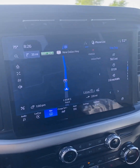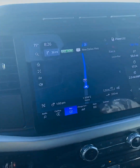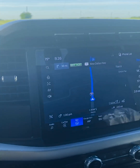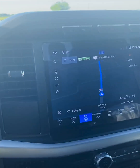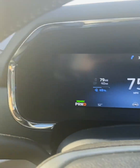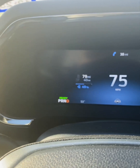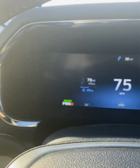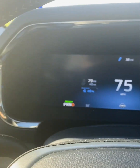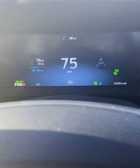This trip I've used Apple Play, I've used the Ford navigation. I really like the Ford navigation because I know it's just an estimate, but I like to know, and I leave it in the calm screen so I can see the percent. And of course now I have 40 miles to go and 79 miles of range.